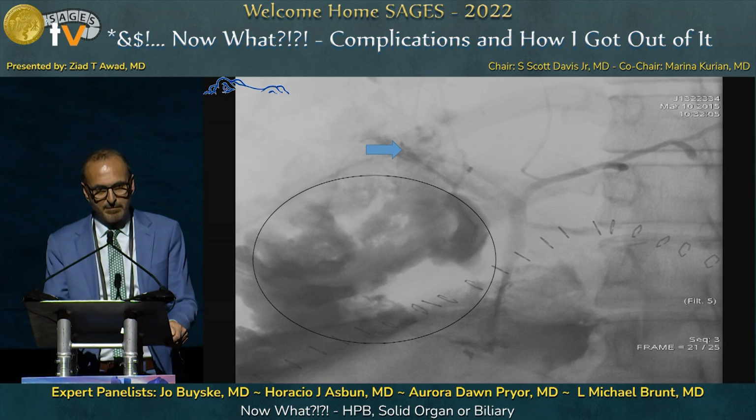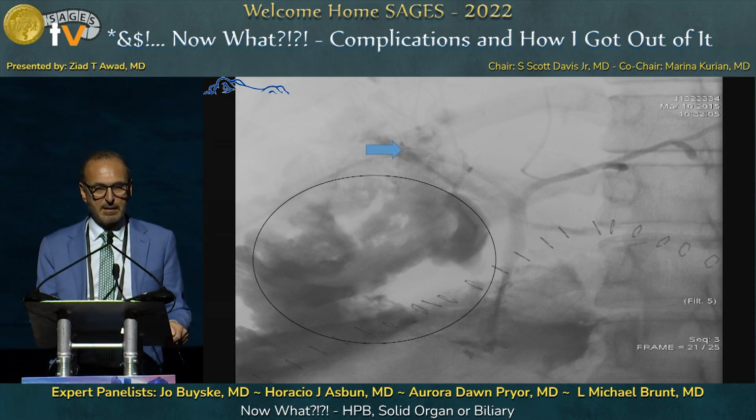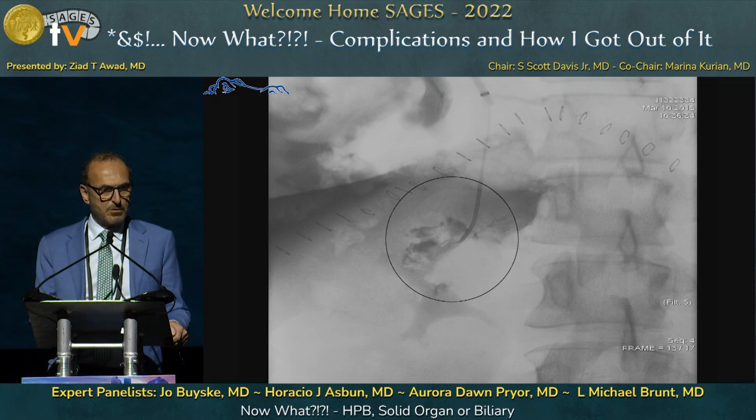So you can see here, after 6 hours, they managed to get 6 French into the right ductal system. It's an undilated ductal system, very, very difficult. And you can see all the contrast is in the right upper quadrant. Nothing is going down into the small bowel. So they shot the contrast, and everything is outside the bowel.